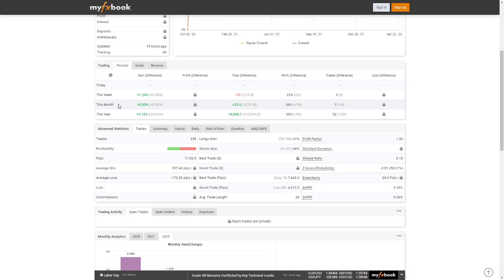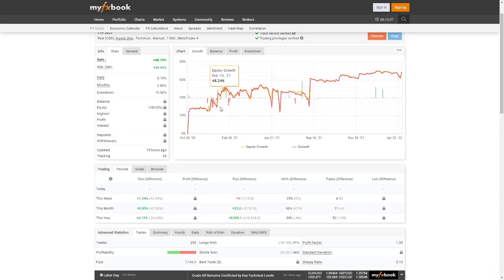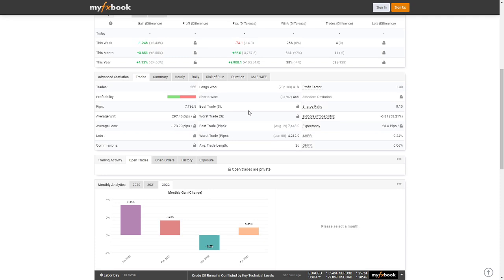And again, it goes along with my primary objective. My primary objective is not to have 10,000% growth on this. My primary objective is to protect the capital that I have. Because if I try and go for 10,000% growth, I'm very, very strongly likely to blow that account over time.